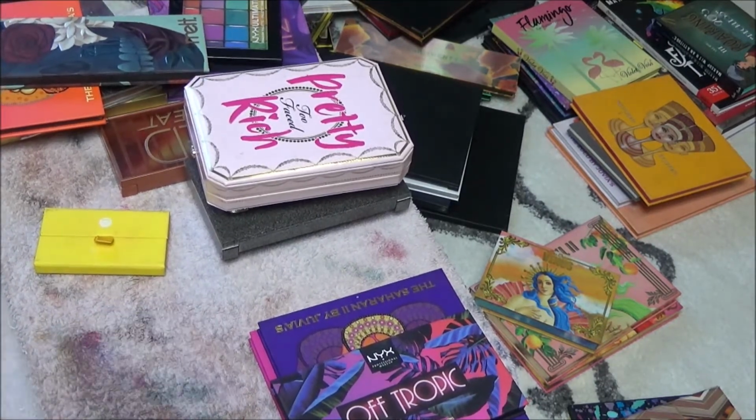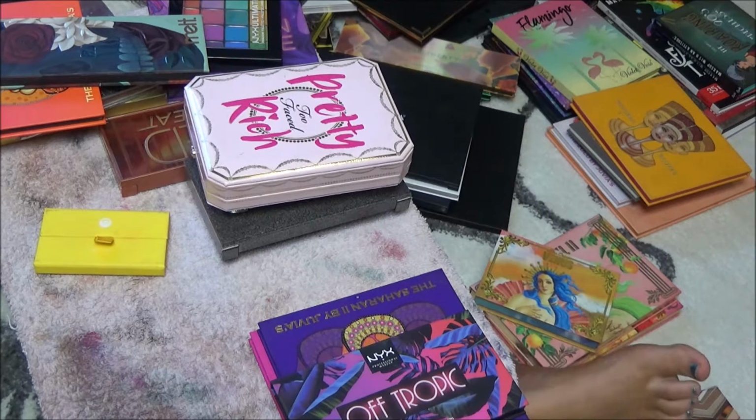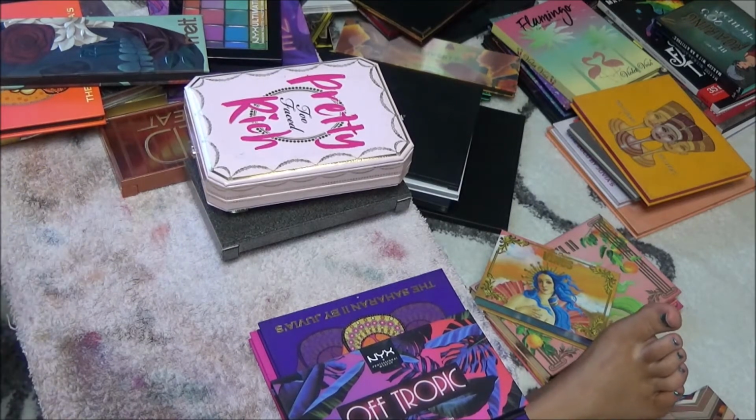I really love her formula of eyeshadows a lot of the time. Sometimes her mattes don't work out as well. Oh my gosh, I'm so sorry. I wish my foot could be out of the camera. It almost is. Anyway, same thing as the Pat McGrath.